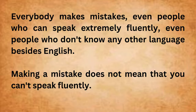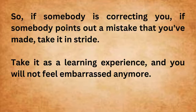Everybody makes mistakes, even people who can speak extremely fluently, even people who don't know any other language besides English. Making a mistake does not mean that you can't speak fluently. So, if somebody is correcting you, if somebody points out a mistake that you've made, take it in stride. Take it as a learning experience, and you will not feel embarrassed anymore.